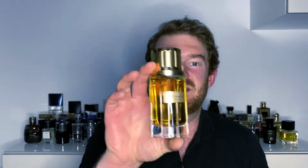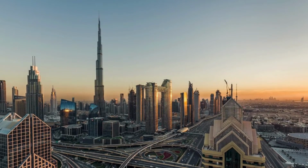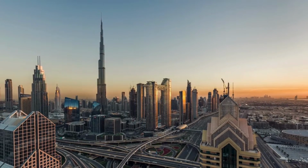Now, if you'll notice, oud was not included in my note breakdown. That's because I do not detect any. You know, let's be honest, especially in the designer world, but sometimes in the niche world as well, oud is just kind of used as a marketing gimmick. A lot of times, especially designer fragrances will put the word oud in the name of a fragrance. They're anticipating that we will see the word oud and associate it with Middle Eastern luxury.